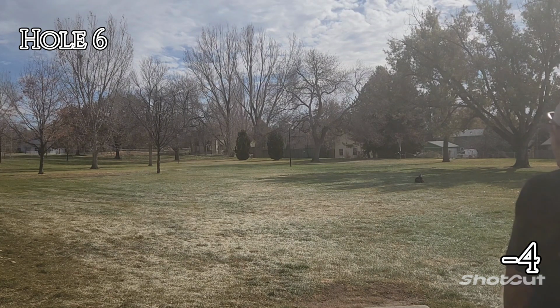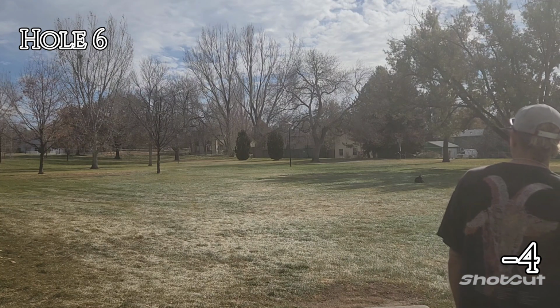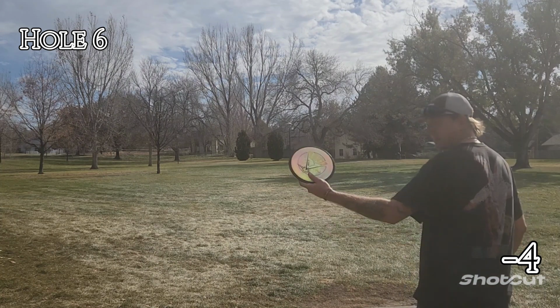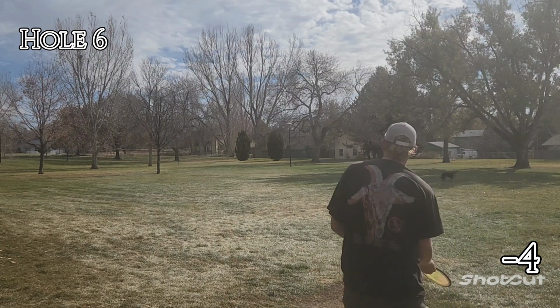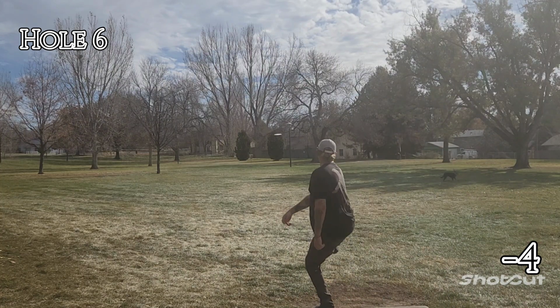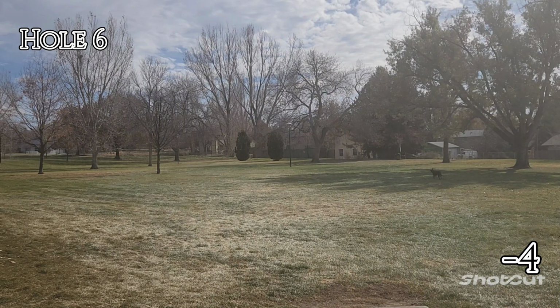I'm gonna throw it just to say I practiced it. I threw a couple of different shots yesterday and that seemed to be the closest one. I'm gonna throw the Zenith. I like it. I do have a little bit of a forehand every once in a while.